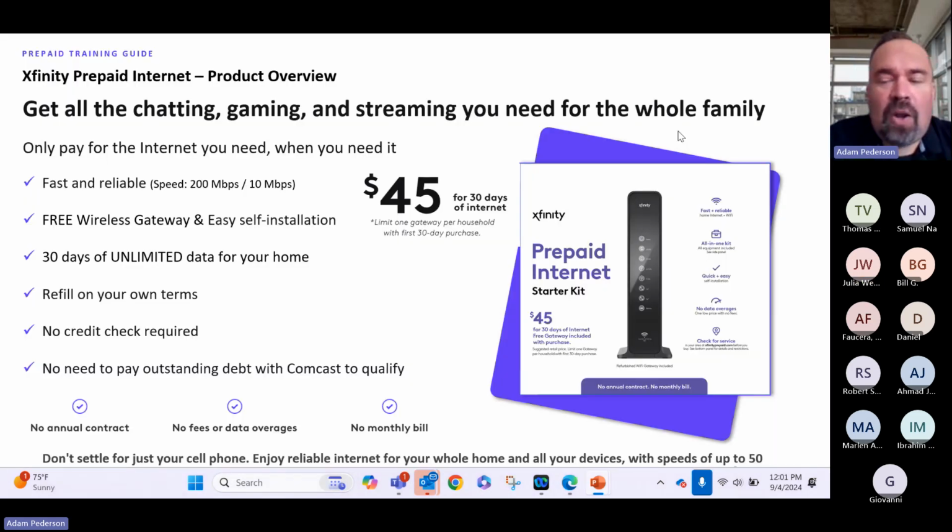So, Xfinity Prepaid Home Internet. Everyone on this call, I'm sure you have it for the most part. If you don't have it and you're thinking about signing up, what an easy and awesome product to sell, guys. $45 a month, the customers get unlimited home internet at 200 megabits per second. And that speed is a wow factor you should be talking to your customers about.